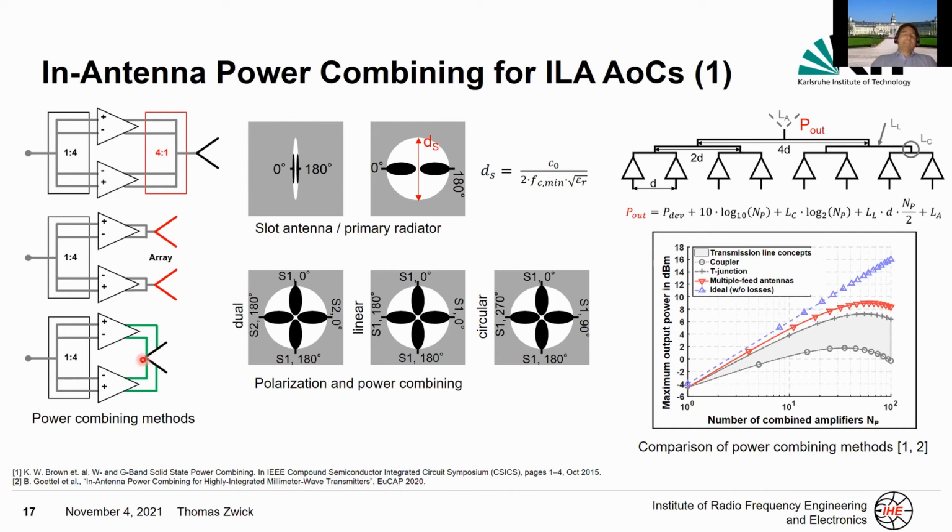I mean, one simple thing everybody does is differential fed antennas. That is already combining two amplifiers, a differential output of an amplifier. So this is a typical differential antenna. There's different shapes, but it's a slot antenna which has two connections, 0 and 180 degrees. So you can have double the output power compared to a regular amplifier.